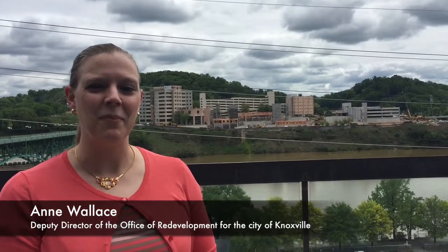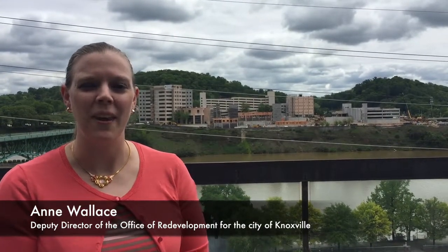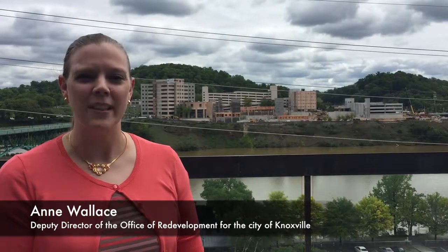Our Brownfields grant that we received from EPA in 2009 was a Brownfield assessment grant, and we were able to use that grant to assess 12 different sites on the South Waterfront. 6 of those sites were Phase 1 investigations for the former Baptist Hospital site, which you can see behind me.